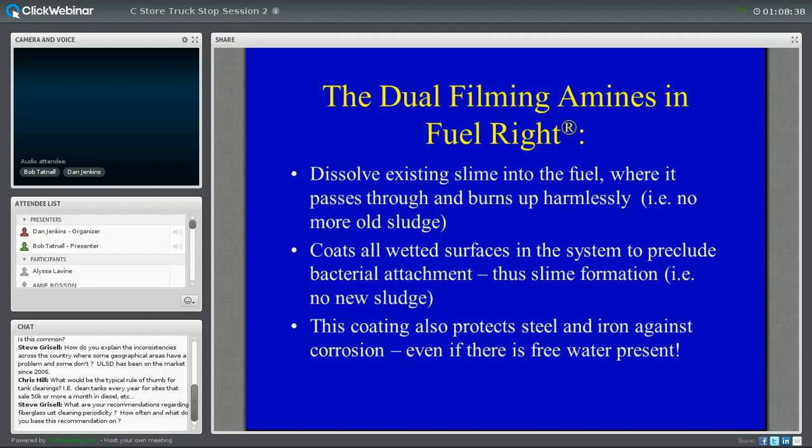The filming amines coat all wetted surfaces in which they come in contact. And what we don't fully understand but have observed time and again is that bacteria choose not to attach to these surfaces with that film. Now, maybe the film is precluding the conditioning film I talked about, or maybe they just don't like the amine film. I don't know. But the important thing is that slime-forming bacteria do not make slime unless they're attached to a surface or attached to something. So by keeping them from attaching to things, they're not making slime, therefore no new sludge.